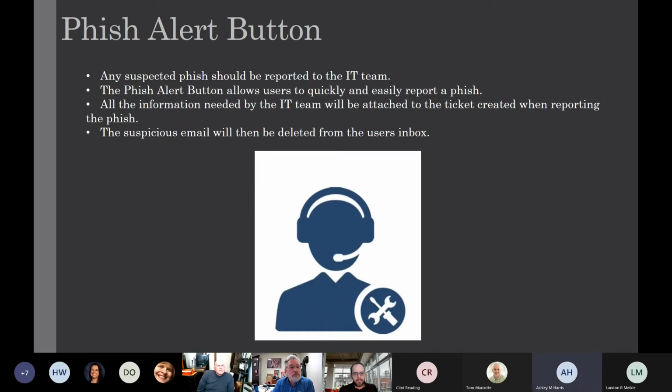So to combat this, we have the Phish Alert button, and you should have the Phish Alert button. We ask you that you report any phishes you think are trying to target you with that button. It will send all the information you need in a ticket to us, and it will remove it from your inbox. So there shouldn't be any more threat to you. It'll get it out of your way. You don't have to take care of it at all. It'll be sent to us, and you should be good.